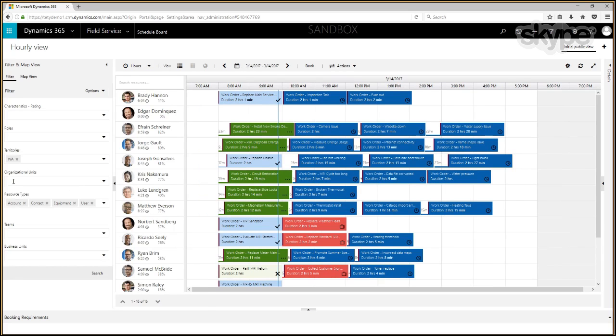Let's take a look at the filters. So we can filter the schedule board based on multiple criteria. We can filter based on characteristics, the specific skill set of the resources, territories, organization units, resource types, and so much more.